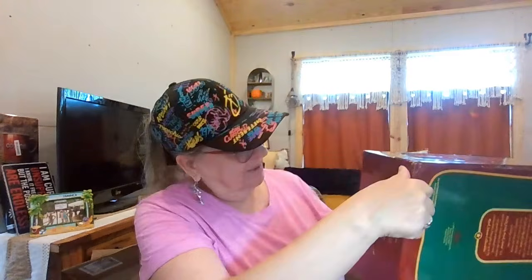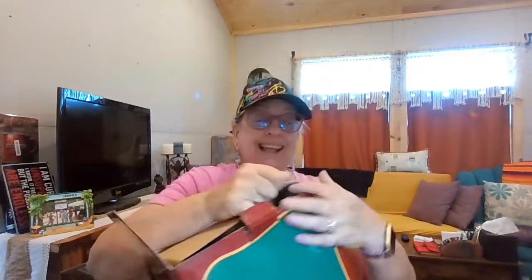Y'all know I don't have any Christmas decorations, right? So I have to get some. This typically sells for $75. I think even the box is still labeled. $75 for something like this. Even in Big Lots, you'd still pay at least 40 something for it. But it opens differently. It opens this way, which is kind of nice.